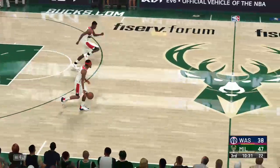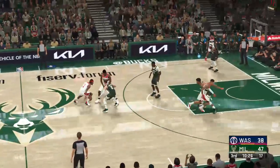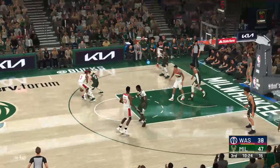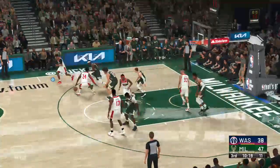Well, you can't ever feel safe with Holiday on the floor. Grant, he is one of the great ball hawks in the NBA. Yeah, he reads plays very well. He has a good wingspan to swipe away errant passes. One of the many reasons Holiday is such a great defender. Beal, the pass to Hield.